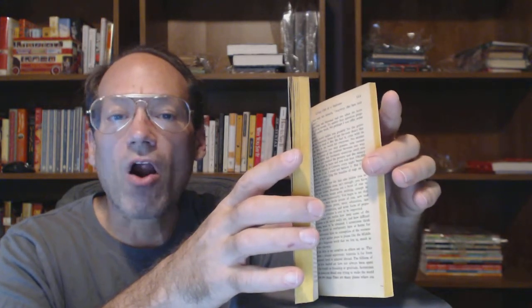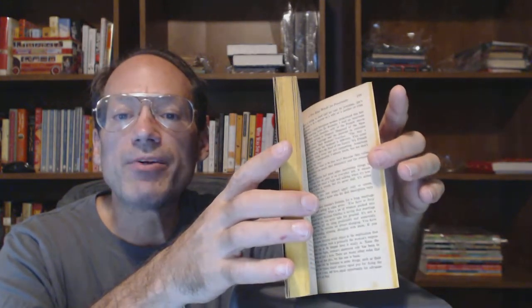So the pages are clean, crisp, no marks, no damage that I'm aware of.